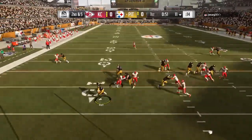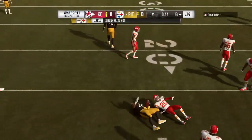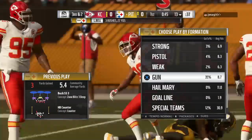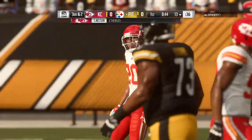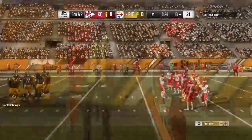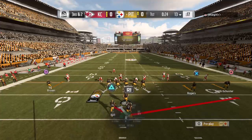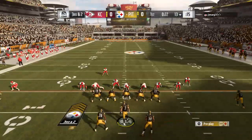On 2nd down, it's Bell. And he'll take this one only up to about his 13-yard line. Still a couple yards short of the 1st as the 3-yard gain brings up a 3rd down. And that's one of the reasons you like to blitz even on rundowns. It confuses the blocking assignments. It doesn't allow those offensive linemen to get up to the 2nd level.